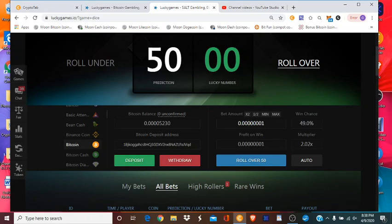So you lose 1. However, if I were going to, well, here, let's do 100. So if I were to bet 100, because it says 2.02, what that means is basically if you bet 100, if I win, what happens is they stole my 100. However, they gave me 2.02. So 202 back. So I got my 100 back, plus I got 101.